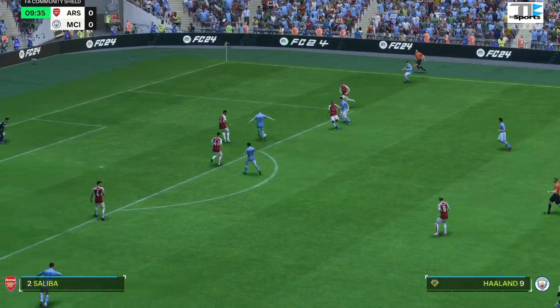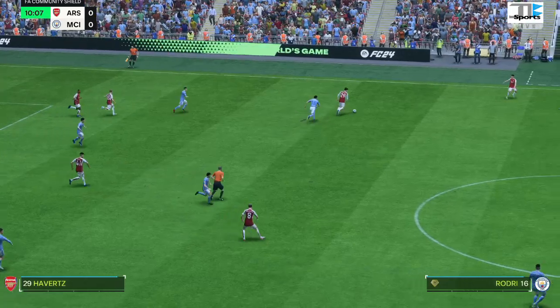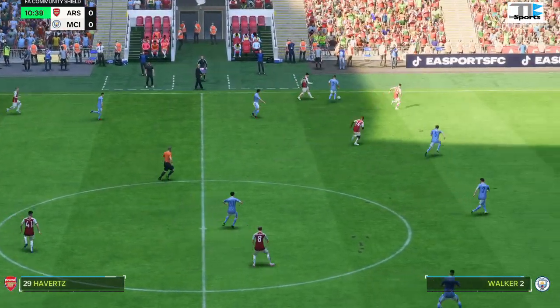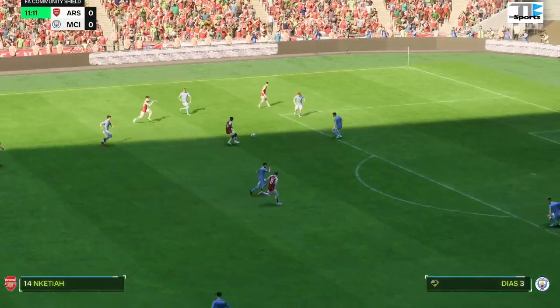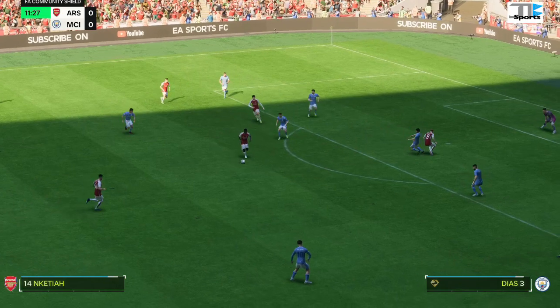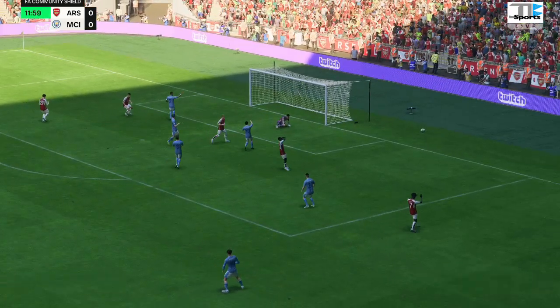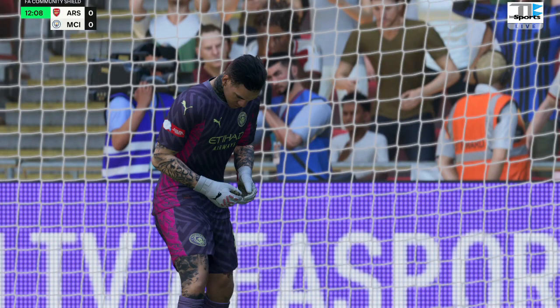Here's Alvarez. Haaland's in there, good challenge. Havertz now for Arsenal. The red shirts, don't forget, here's Martinelli. Nketiah forward. 11 minutes gone. Eddie Nketiah now with a big chance for Arsenal! Saved brilliantly by the Brazilian goalkeeper there, Ederson.